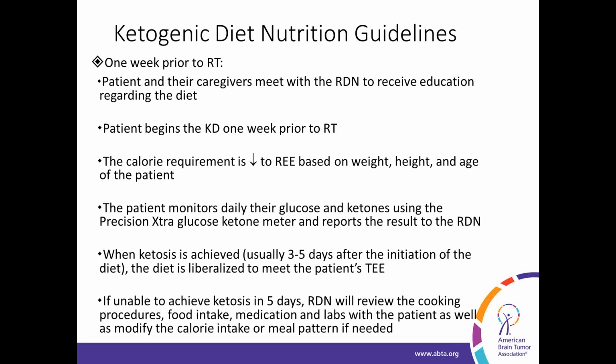There are times that I've had patients go into ketosis after 1 day. I've had patients that it took about 7 days for them to go into ketosis. So we really monitor that. It's very individual, and we'll look closely at it and do everything we can to get them in ketosis. Once they're there, we liberalize everything. If unable to achieve it in the 5 days, I look at the cooking procedures, the food intake, medication, any labs, and modify the calorie intake and meal plan as needed.